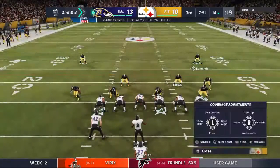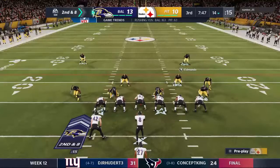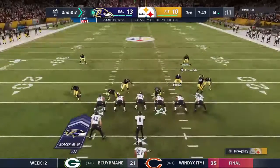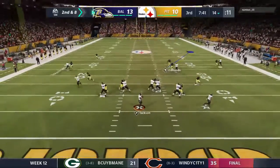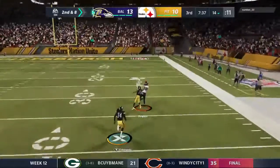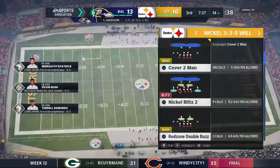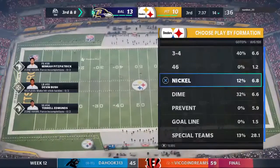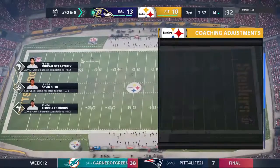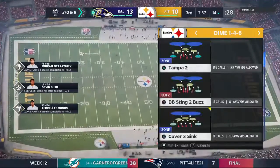The last run good for 2. Here's 2nd and 8. From the gun, Jackson. And going deep downfield for Boykin. And that'll be incomplete. Took a pretty good shot as he tried to pull that one in. Couldn't hang on, 3rd down. This has certainly been a physical game so far. Limited scoring opportunities for both sides. And there's another chance that goes unfulfilled.